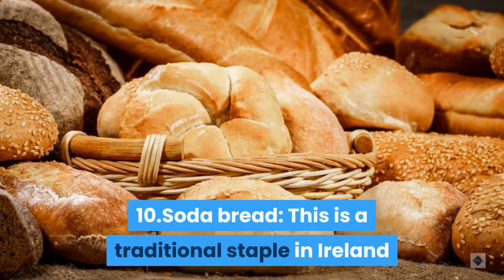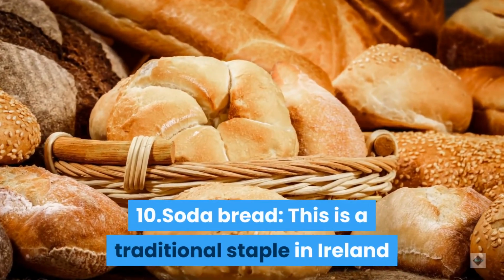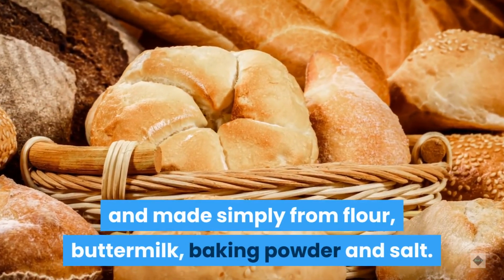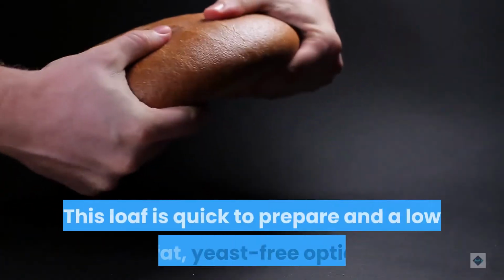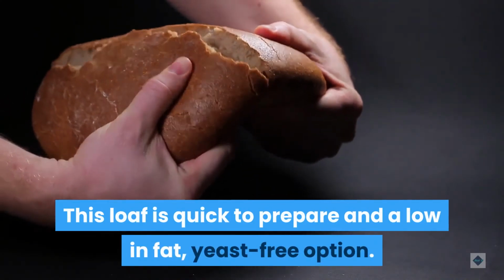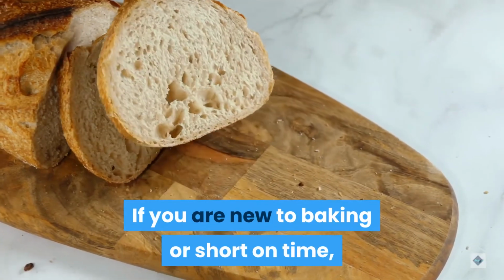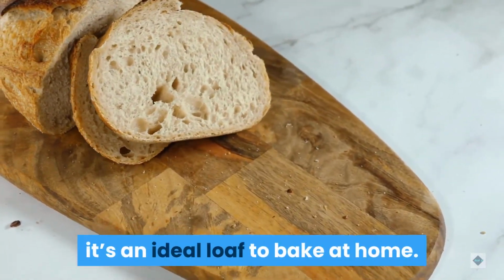10. Soda bread. This is a traditional staple in Ireland and made simply from flour, buttermilk, baking powder and salt. This loaf is quick to prepare and a low fat, yeast-free option. If you are new to baking or short on time, it's an ideal loaf to bake at home.